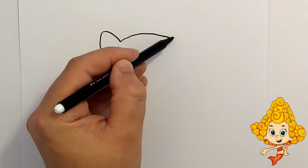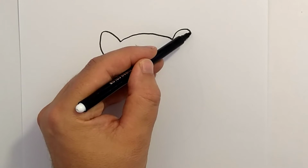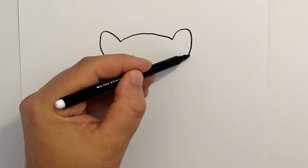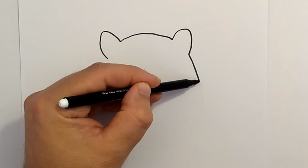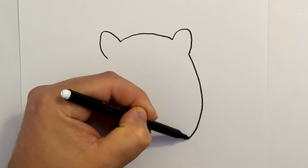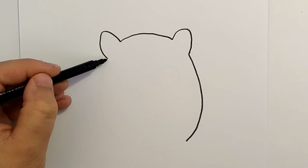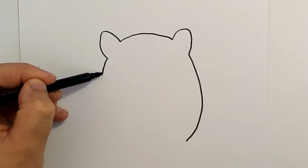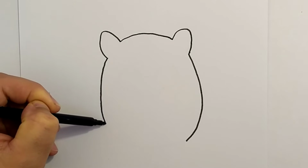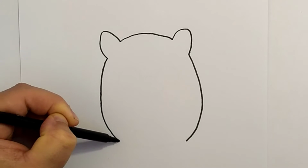Together, we will explore different drawing techniques, tips, and tricks that will have you creating stunning artwork in no time. From basic shapes to intricate details, this tutorial will take you step by step through the entire process, making it a fun and rewarding experience. So, grab your sketchbook, pencils, and let's unleash your inner artist.